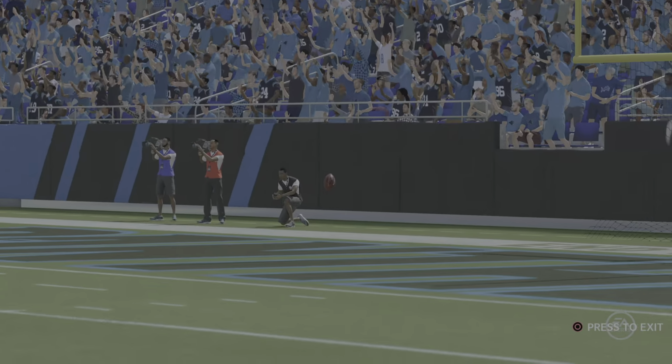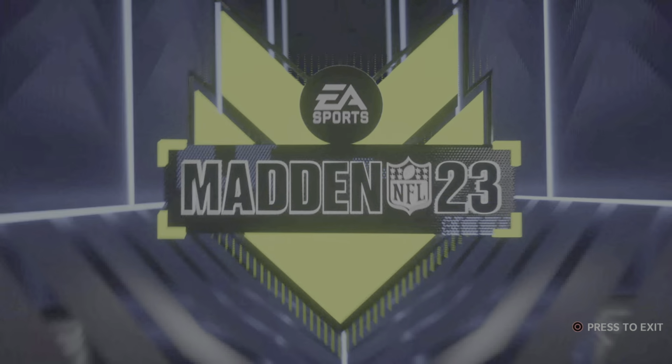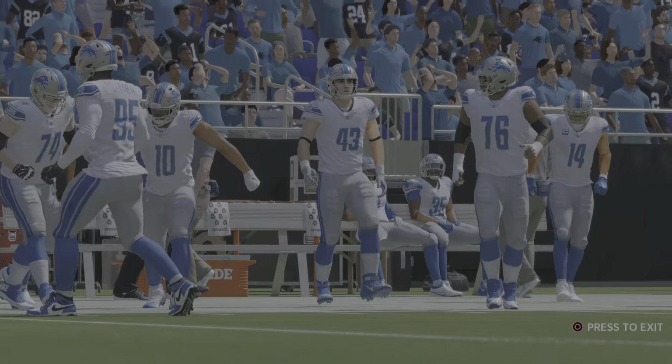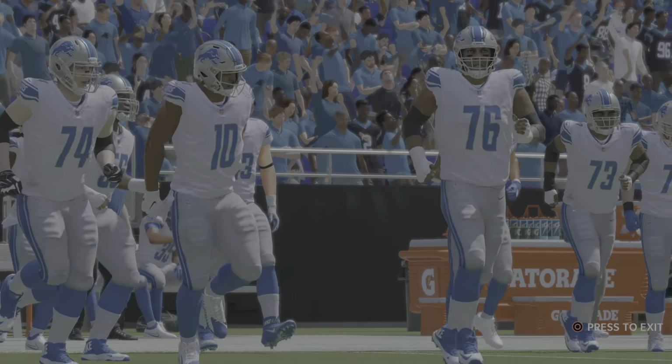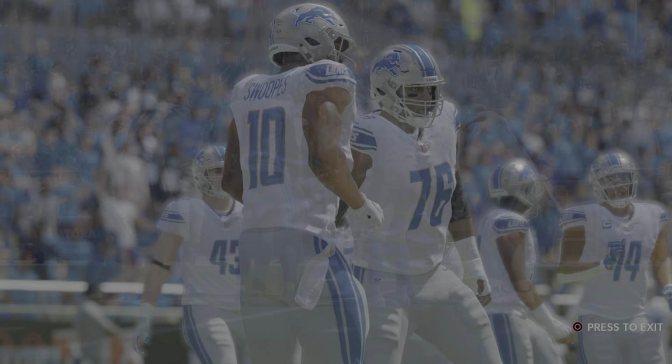Now this one not over yet, Charles. You've got a sliver of hope on that other sideline. You certainly do, because that would have made it a 3-score game, and that probably would have been curtains at that point. But now if they can get down the field quickly and somehow get the ball back one more time, we may have a different ball game.